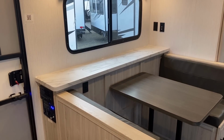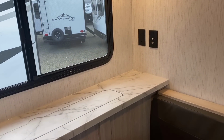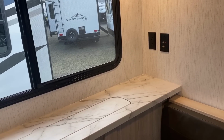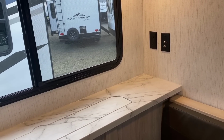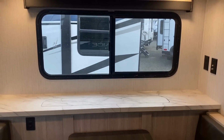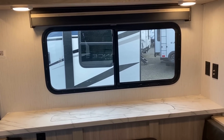space. That's really handy. I could actually see somebody maybe putting a coffee maker or something over here. That is weird. That is weird that there's coax plugs right there. But the TV's right here. Okay, so I'm just guessing. Maybe somebody can fill me in on this.